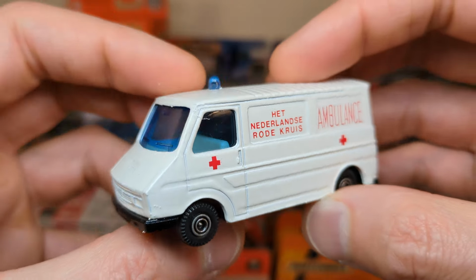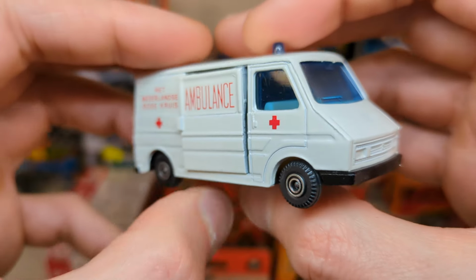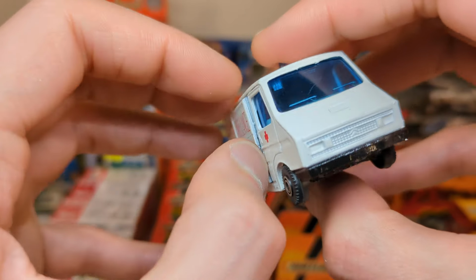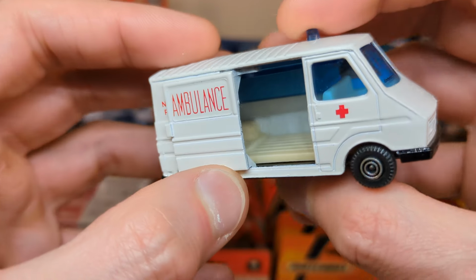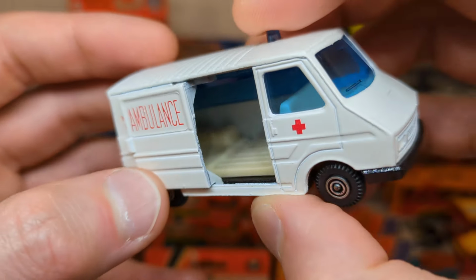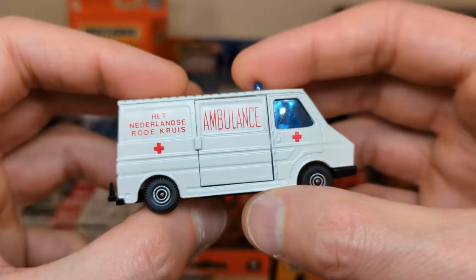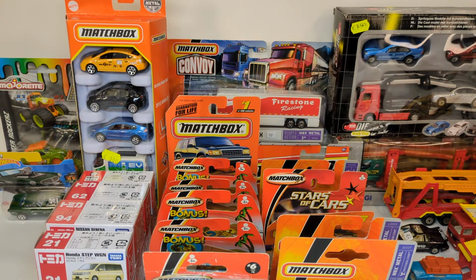Got a blue window piece, also makes for the blue cherry on top. This van always has had the sliding door, which for an ambulance, opening rear doors would be better, but you know, they use the same casting for everything. It's not much to see in there. Just basically a different tampo print. Metal on metal.